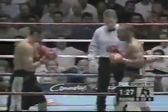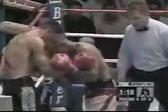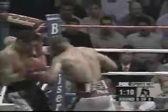This is the 8th round. And I tell you, they are just toe-to-toe. Both of them have got to be bone-weary. What a pitched battle. Roberts holding on to that left arm, and the right arm tied up by Gonzalez, was banging away with the left.